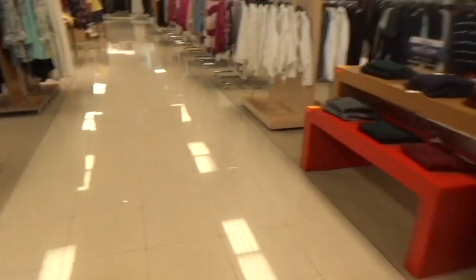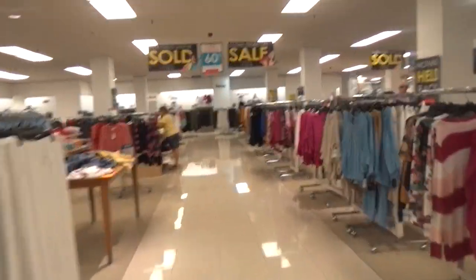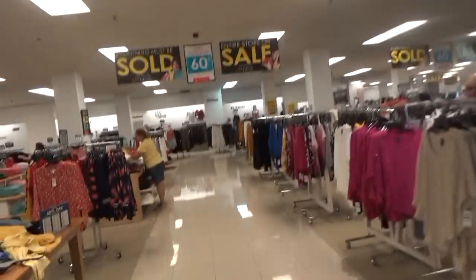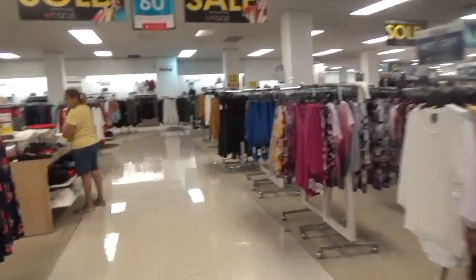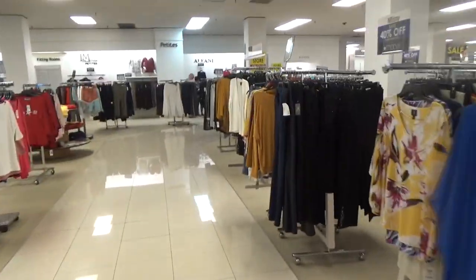So, Mom, what was it like when this was the Burdines? I really liked this Burdines. This was one of my favorite Burdines. I liked it even better than the Burdines at Broward Mall. I always bought a lot of clothes here. I shopped here with my mom also. And it was my favorite store, I think, in the mall.